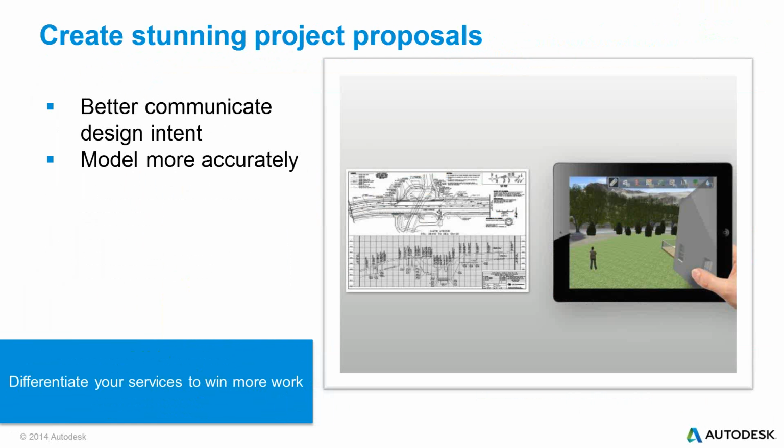You can model infrastructure objects more accurately with easy-to-use industry-specific tools. Autodesk InfraWorks allows you to help differentiate your services with compelling visualizations, and also present design alternatives in reference to the existing environment. So you'll be able to demonstrate these ideas with an unparalleled understanding of project needs.